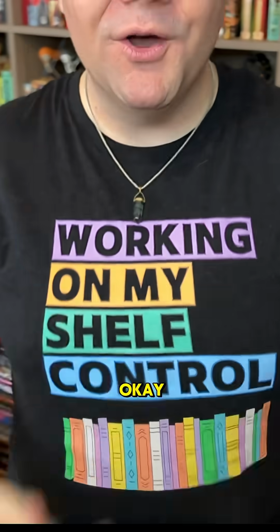We are reading the books we already own, okay? We're working on our shelf control, okay? If you're new here, I'm going through my bookshelf one book at a time, reading the ones I haven't read yet and deciding what gets to stay and what's gotta go.